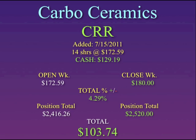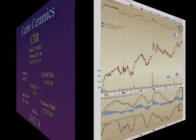And the number 2 performer this week, coming in second place, it's Carbo Ceramics. And it's the new addition to the portfolio. Started out the week at $172.59 and closing the week at an even $180. Total gain of just a bit better than 4.25%, or $103.74. Let's take a look at the chart.